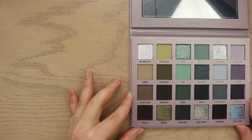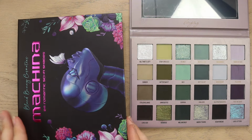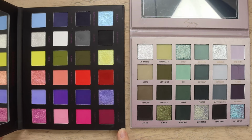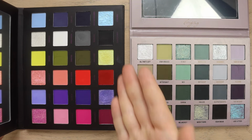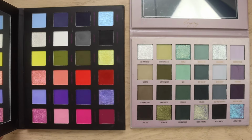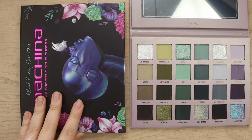So I'll just keep the Longing palette here on this side. First, I'm just kind of going through these one by one, no particular order. We've got the Makina palette, which I think you can tell is completely different. This is very neon, very bright. I believe this palette was discontinued. I might have to double check that, but I don't really feel like there's anything to compare here. Of course, we've got our deep shades, which I think maybe Shutdown and Heartbreak would be similar, but overall, pretty different vibes.